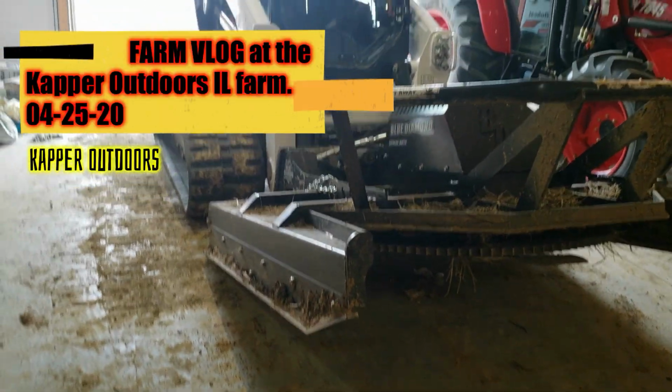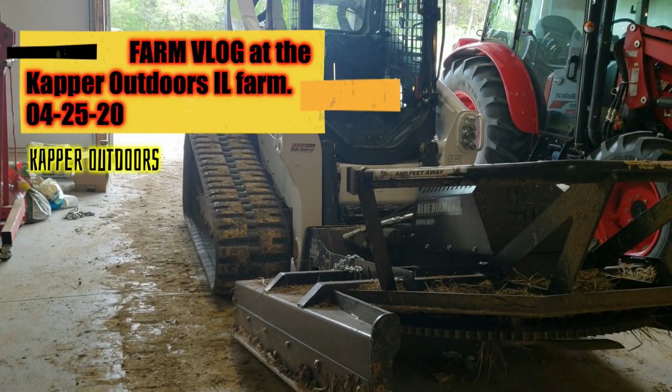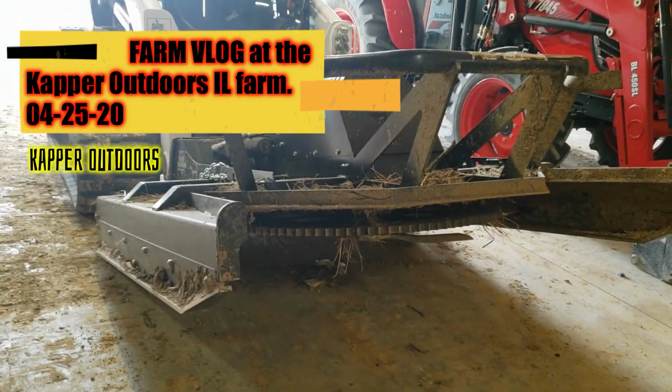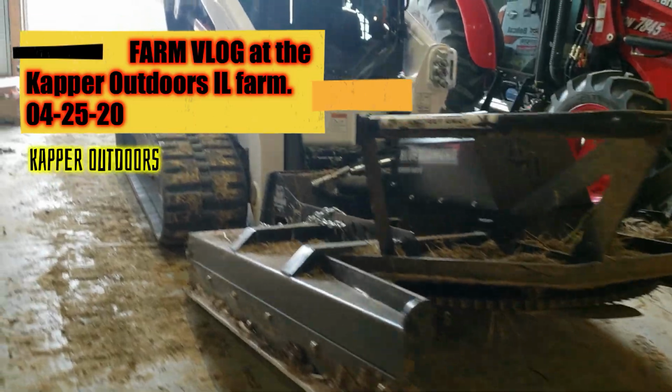All right, so I just got the skid steer back from the 50-hour service. I'm getting the brush cutter sharpened and ready and lubed.